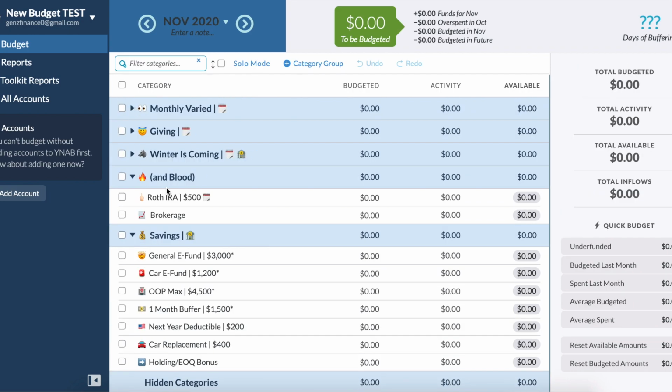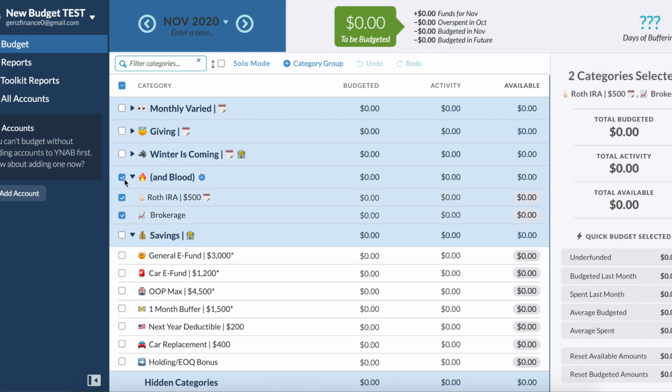So next we have my F.I.R.E group, where I track all of my investments. The group name is the fire emoji, and then in parentheses you have "and blood," and again that is another reference to Game of Thrones if you don't know.